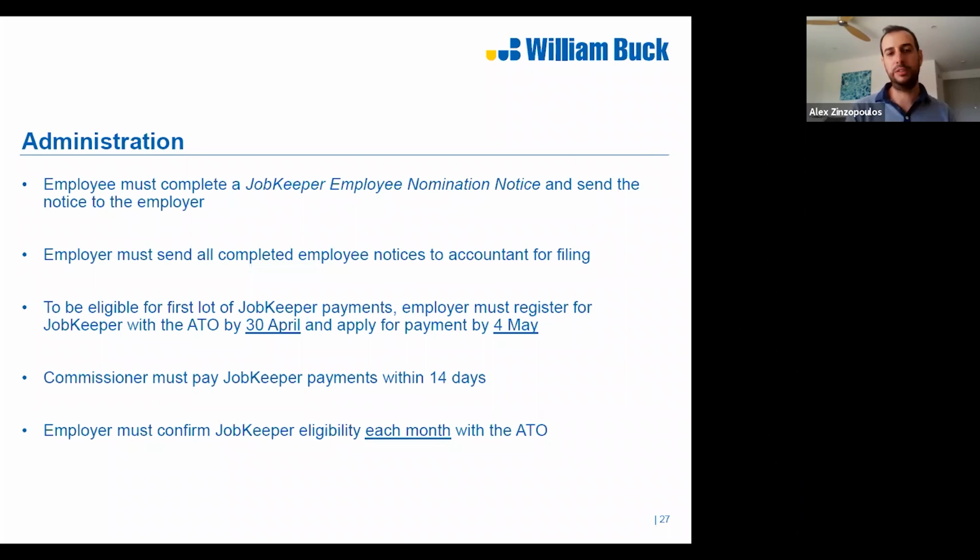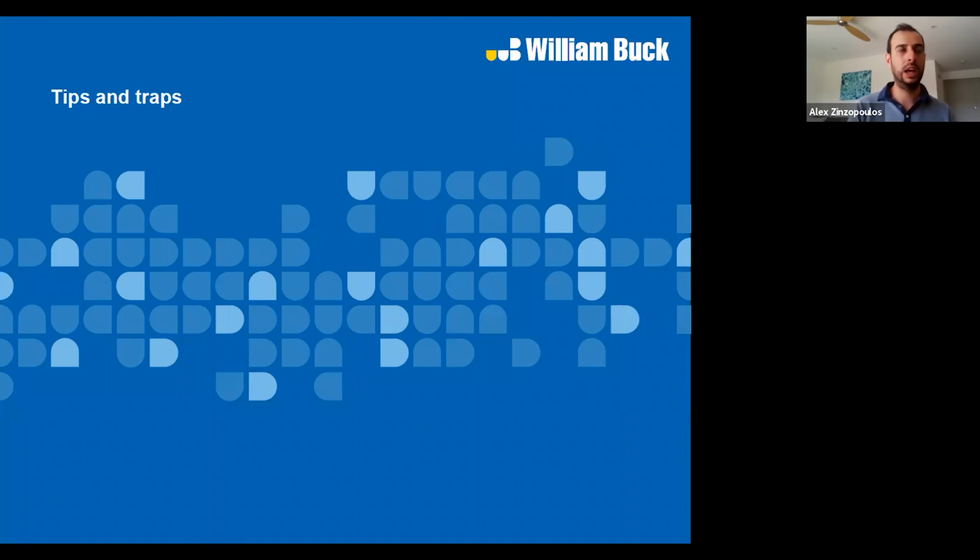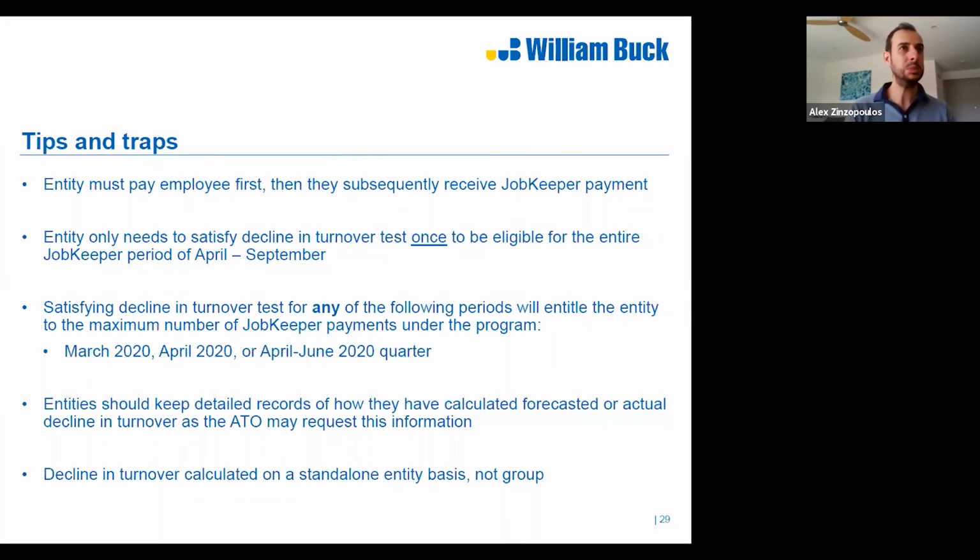And the employer must confirm the Jobkeeper eligibility each month with the ATO. Okay, so we haven't seen what that part of the reporting process is going to look like. We just know that every month the employer needs to do something with the ATO. Now, the next section here is tips and traps. This is a result of probably, I'd say, hundreds of questions our firm has received over the last week or so. We've kind of summarized them and they may answer some of your questions as well.